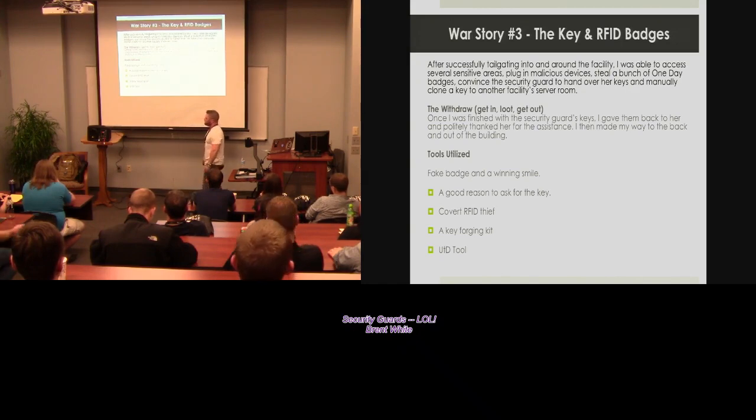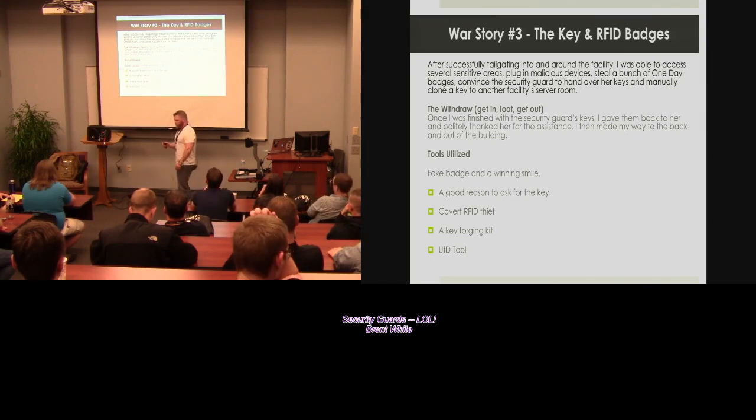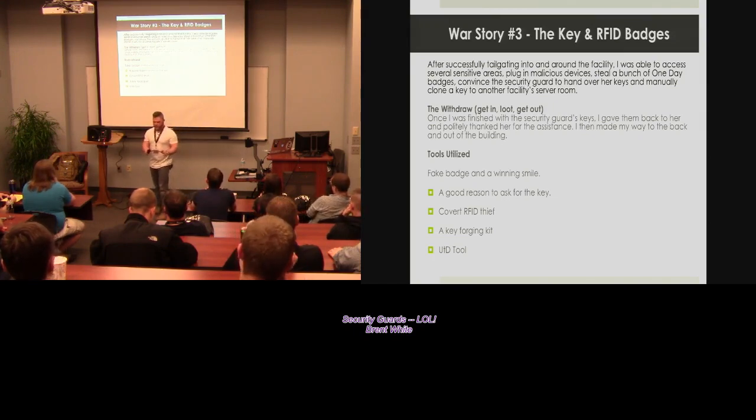So we grabbed a few other badges because we got into a room where they actually made their own employee badges there in this room.